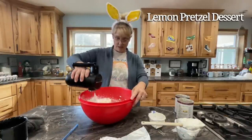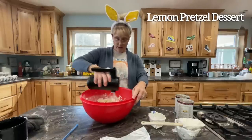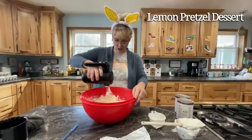I love cream cheese with powdered sugar. I love cream cheese with butter. I love cream cheese frosting. I love cream cheese filling. I love lemon. Can't wait to try this dessert.